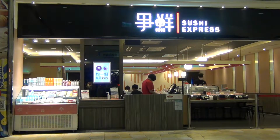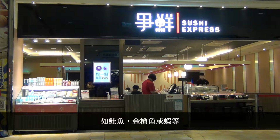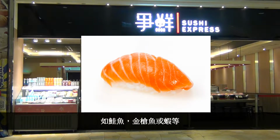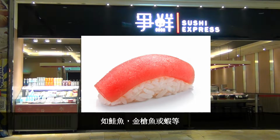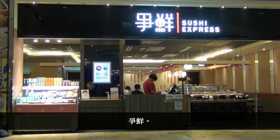Sushi Express. Sushi Express is where you go if you want to get a quick bite of seafood, such as salmon, tuna, or shrimp.